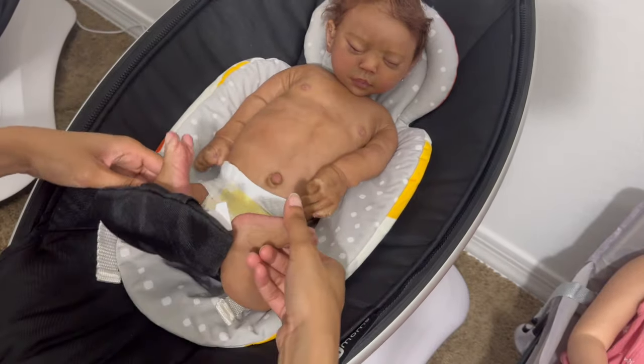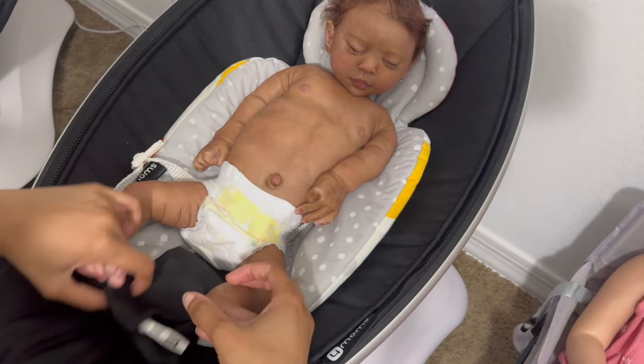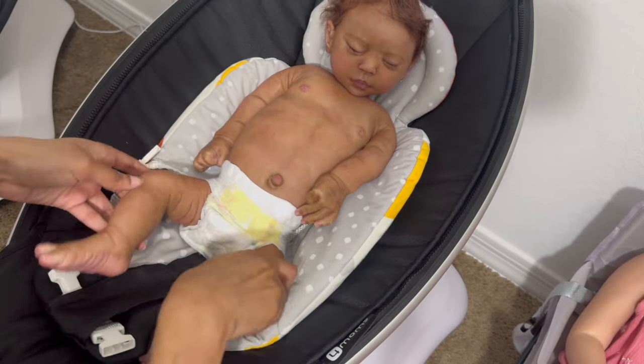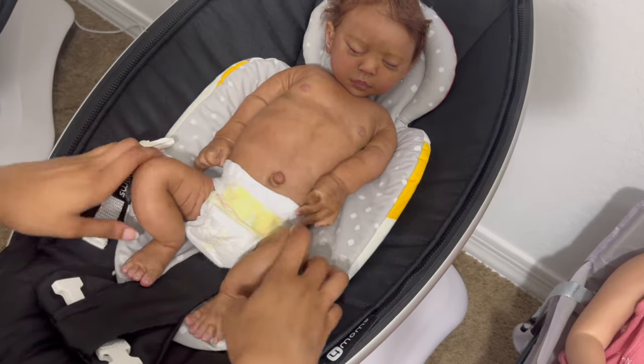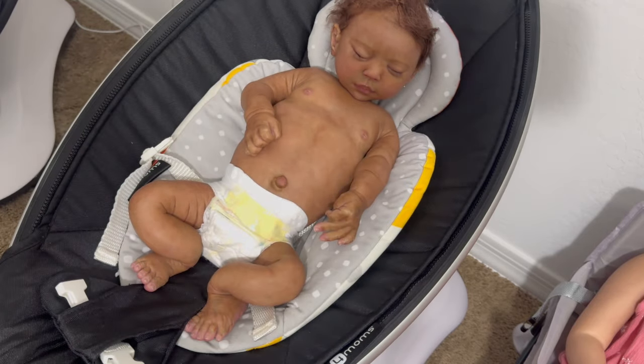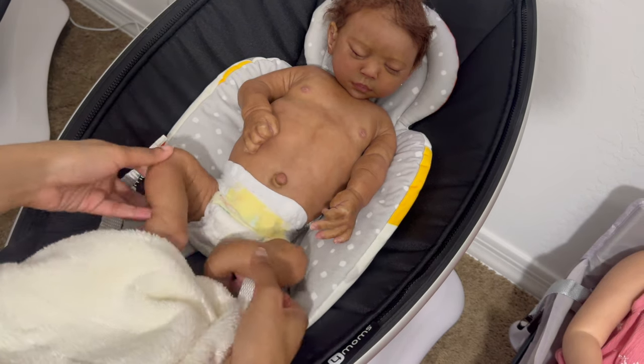Silicones. Ooh, forgot this was black right here. Careful, Bubba. Okay, let's move this. Okay, I'm gonna put this. I know her legs look weird.